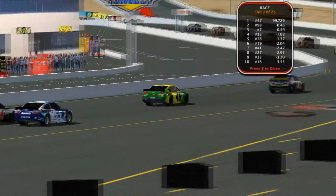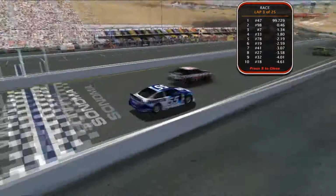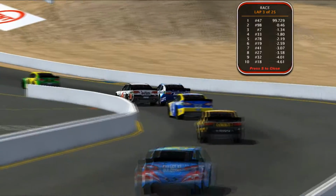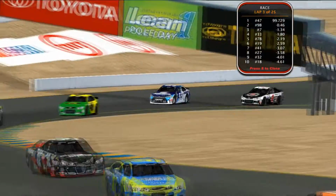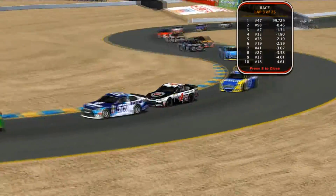As it looks like the field's going to scramble themselves out. The Stegall and Emmanuel Hartnett are battling for position. Hartnett's going to take the spot here. But Stegall's going to fight back. Look at that run. The 55 got in the 4 there. And he still maintains that spot.